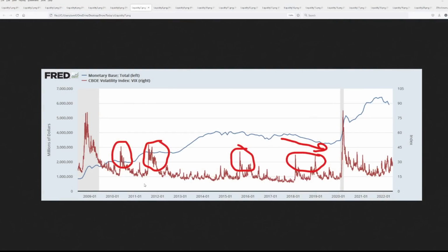Let's check out this chart here. What we're seeing is the monetary base, or the Fed's balance sheet, overlaid in red here with the VIX, or volatility index. Here's quantitative easing 1. As the blue line is rising, notice how it stops. Volatility comes back, and then they do quantitative easing 2, and volatility comes down. As soon as it ends, volatility is back. So they bring in QE3, volatility subsides, stays low, and as soon as they start to end QE3 right in here, volatility starts to spike back.